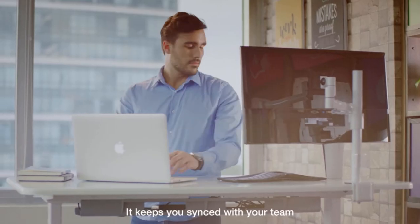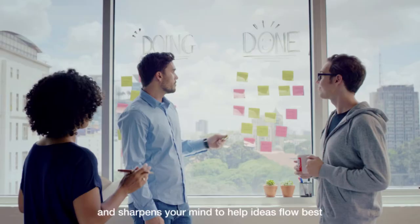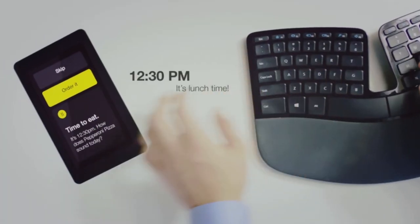It can also order food for you, control your home temperature, and much more. This invention is pretty much a desk that cares about you. That's pretty neat.